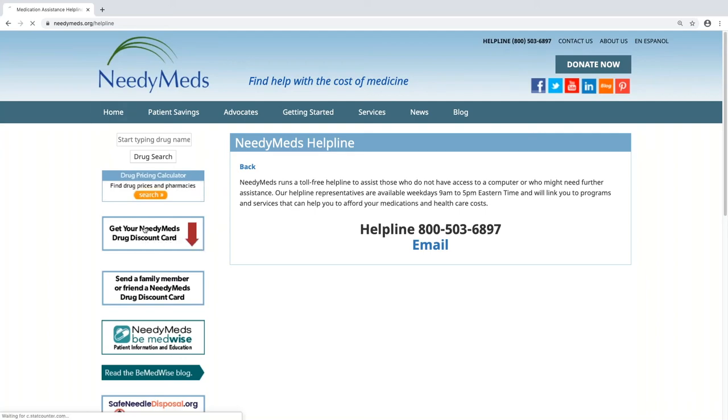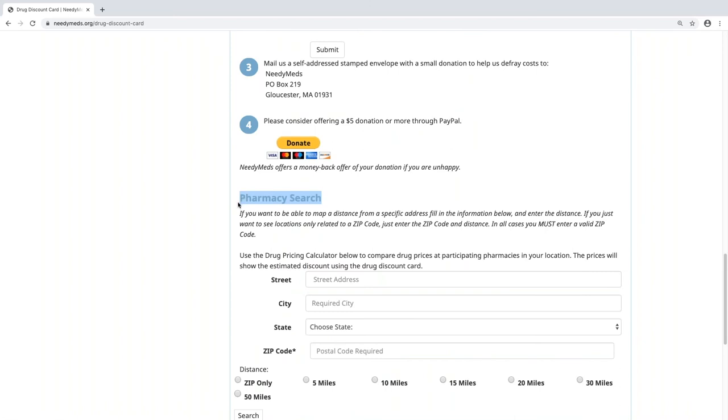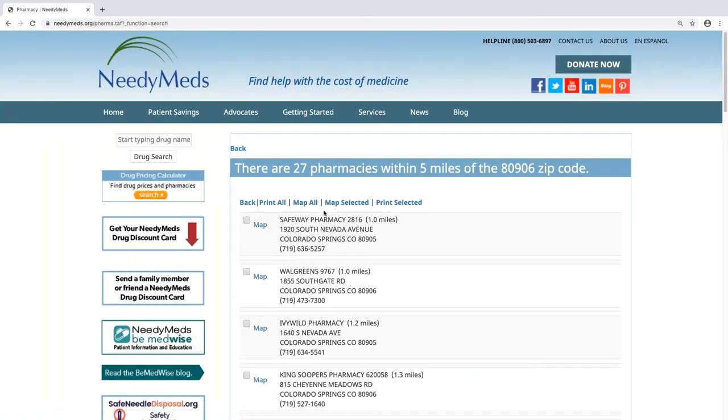At the bottom of this drug discount card page, you will also find the pharmacy search. And this is exactly what it sounds like. This is where you can find pharmacies in your area that do accept the NeedyMeds drug discount card. You can search really narrowly by your home address, for example, or you could do a more broad search to see what's available in your zip code. So I'm going to type in the zip code of 80906. And again, let's say this individual has transportation, so we're going to do a 5-mile radius. And the results yield that there are 27 pharmacies within 5 miles of that zip code.